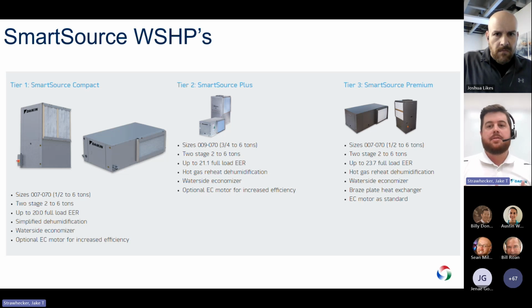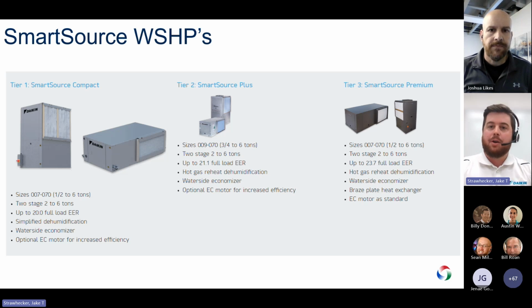The general thought there is typically your jobs that are going to be requesting or wanting the more premium efficiency units are also going to have a little bit better quality control as far as their water goes, and that's going to be something they're paying more attention to. Maybe it's a LEED building, green building, something along those lines.